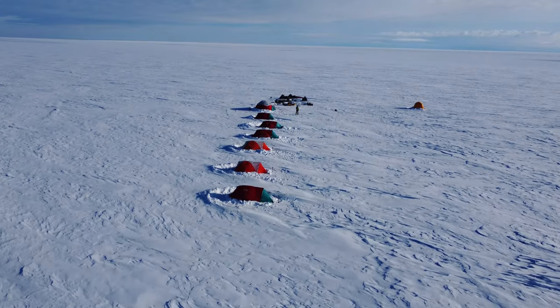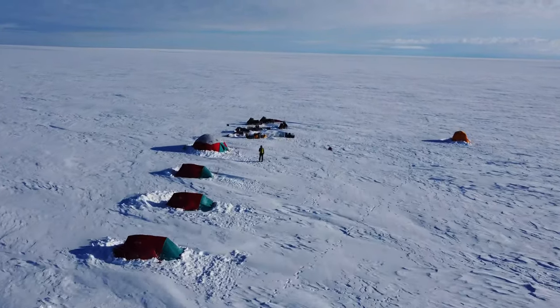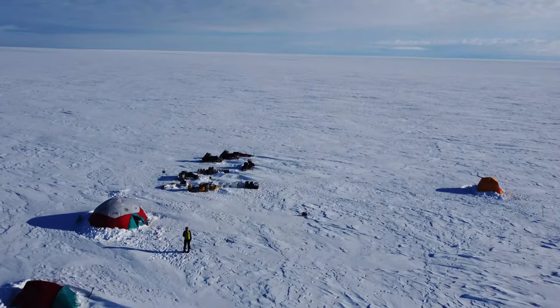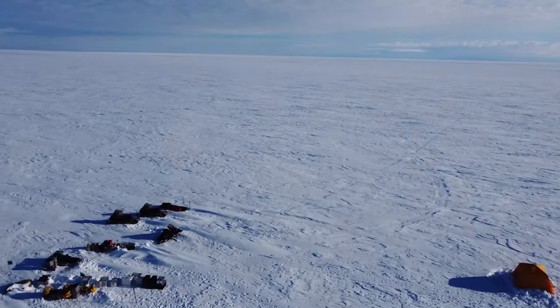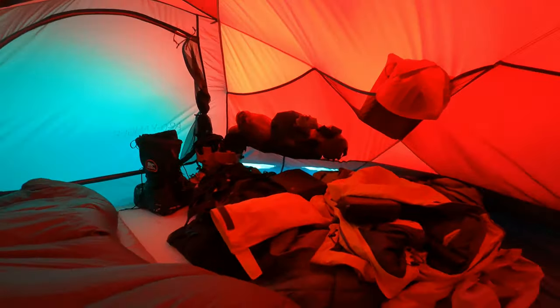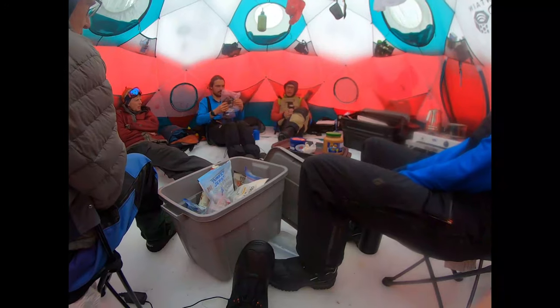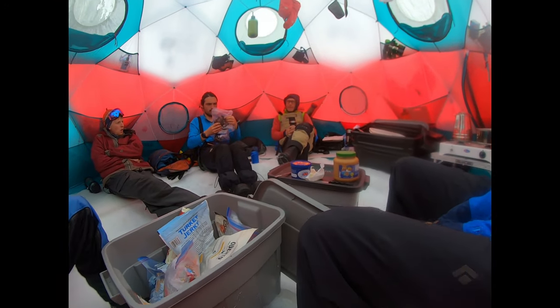Our camp is set up to be perpendicular to the wind. We take snow to make water upwind and have toilets downwind. Each one of us has a personal tent. But we also have a common space for eating, talking, and sometimes working.